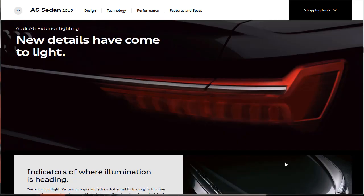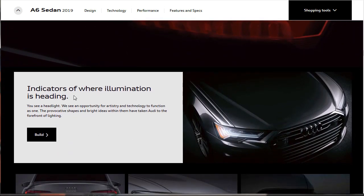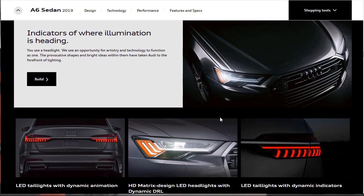It looks really good. The lighting must be such a big deal. They've made a whole section. It says the Audi A6 exterior lighting, new details have come to light. They've got jokes, right? New details have come to light. So indicators of where illumination is heading. You see a headlight, you see an opportunity for artistry and technology to function as one. The provocative shapes and bright ideas within them have taken Audi to the forefront of lighting.